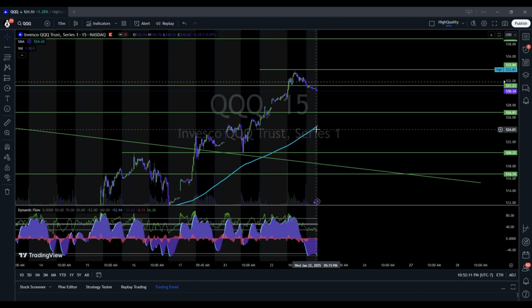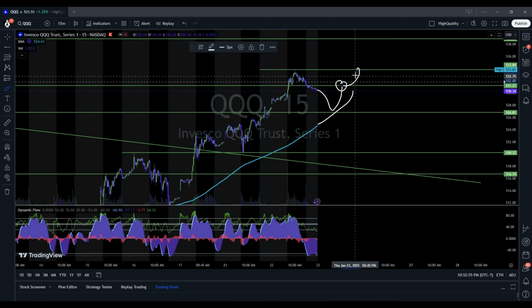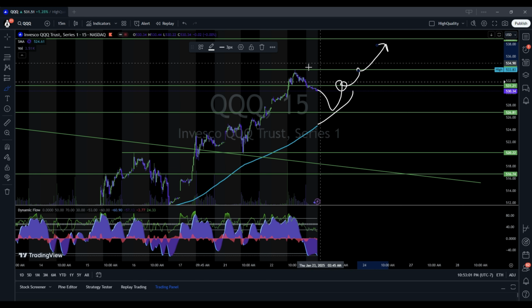So come tomorrow, what I'd be looking for the triple Qs to do is continue trying to close the gap between the 200 period moving average and price. So as this thing continues to slope upwards, if price just falls down towards 526 support and then also tags our 200 period moving average, I would expect the bulls to step in at this level and make an attempt at 531 as resistance. Then hopefully with some luck we'd push above this level, then we'd go test our 533.83 level as resistance. And if we're able to break above that, then price could head up towards all-time highs.